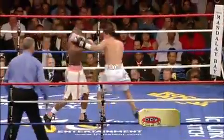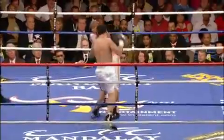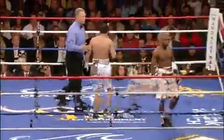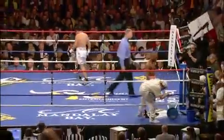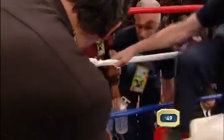Floyd is taking his time. He's going to be shooting a lot of the straight right-hand leads off the bat. He's going to be pushing those off all night. Mayweather's in the red corner, or check it, in the blue corner. Baldomir's in the red corner, and there's too much red in Baldomir's red corner. He's bleeding from above the left eye and the bridge of the nose. This is at the end of the very first round.